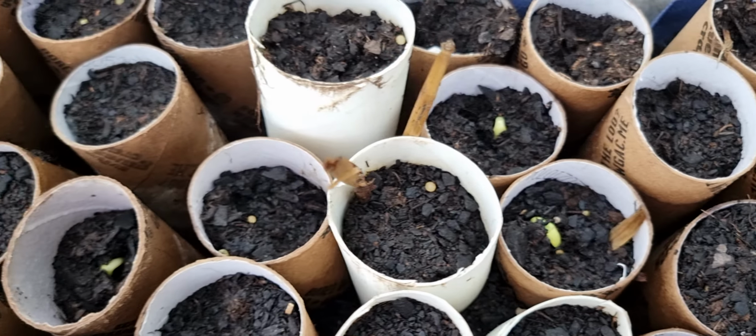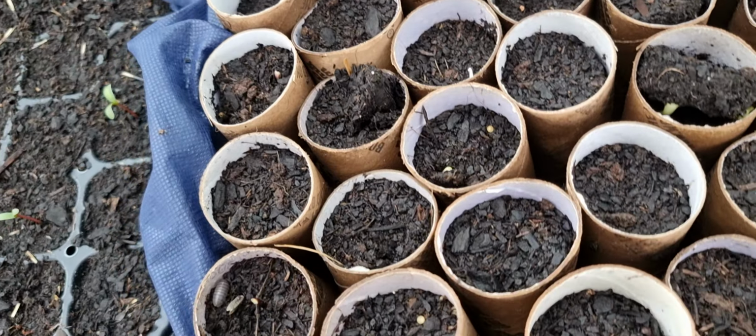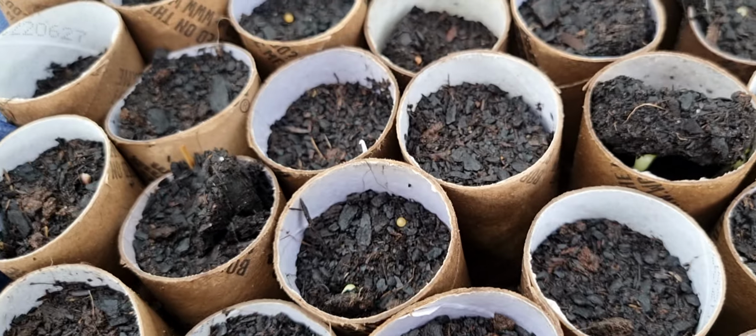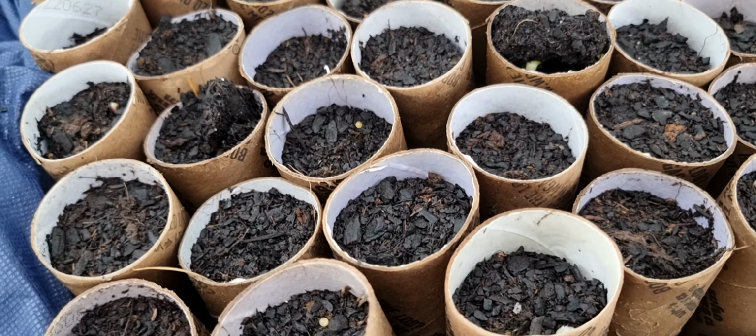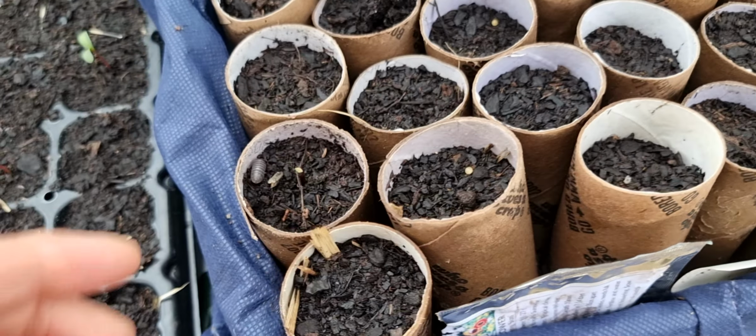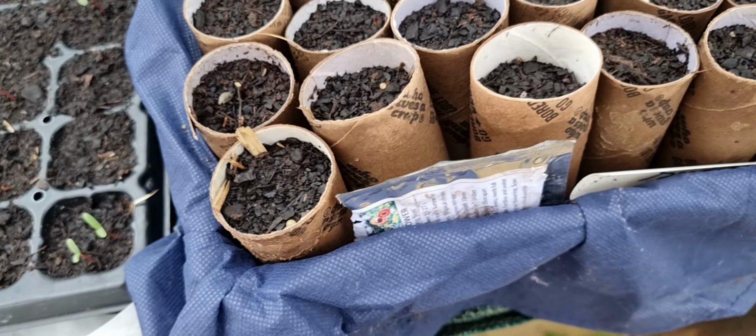So they sit there for a good week and you just hope and pray that they're all on track, and then all of a sudden the soil just lifts and then they start to pop through. So it's very exciting. And oh, there's a sneaky slater in there, he can go. He's just been squashed.